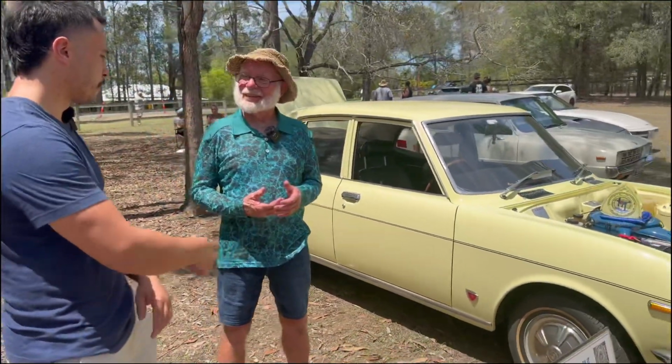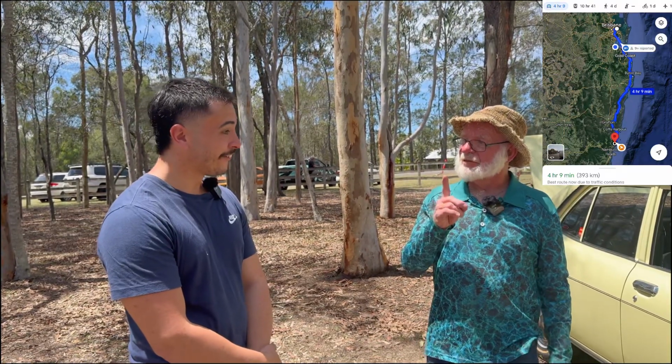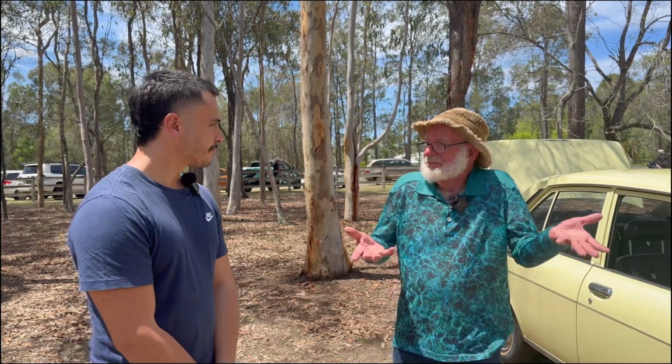It still travels comfortably, beautifully, and keeping it as original as possible is what I strive for, because that way it's a lot more economical to run at the fuel tank. What sort of economy are we getting out of it? Well, I can go from Wynnum to Coffs Harbour and back to Grafton on one tank of fuel. Really? That's just driving it sensibly, because they're virtually like a mini V8. Drive them like a V8 and they'll cost you. Drive them sensibly, no problem.